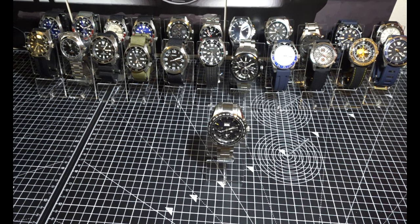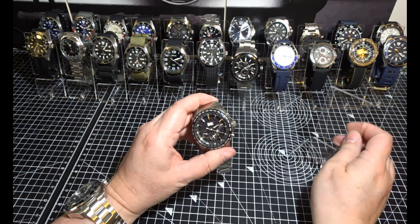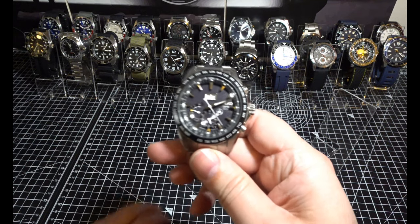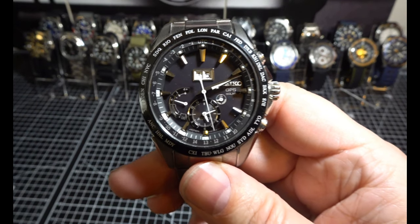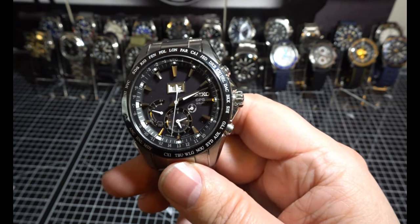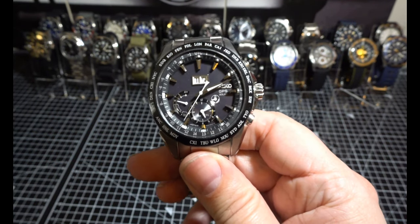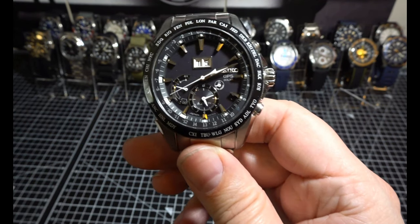Now then, we have one of the big boys now. This is the Seiko Astron. It's called a Big Date. And as you can see why it's called a Big Date, because it has got a big date. So this is the SSE149J1. Solar powered GPS. It's got the 8x42 movement in it.